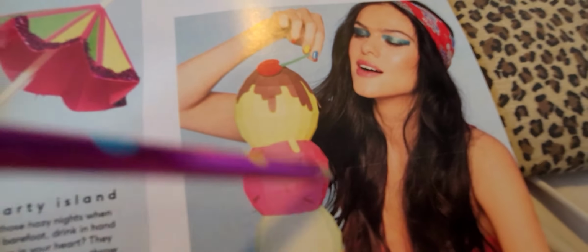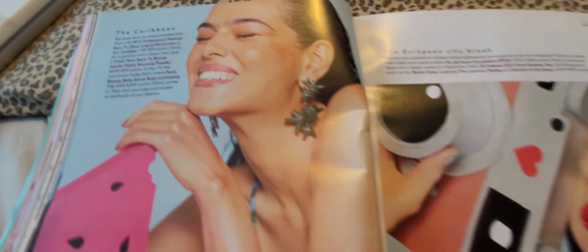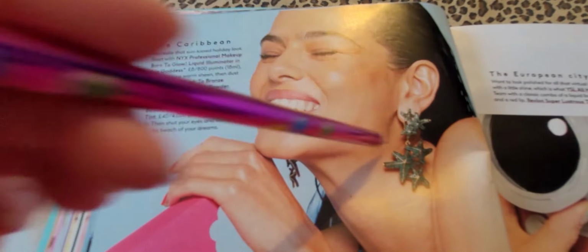Is that an ice cream? Like, is she eating just like a massive ice cream? It's probably not an ice cream. It looks like an ice cream. Like three ice cream. But yeah. Anyway, no, I like that image. Very bright and summery. She looks happy.